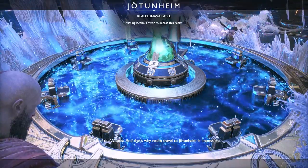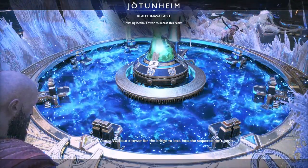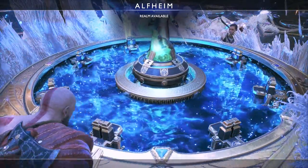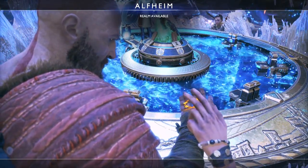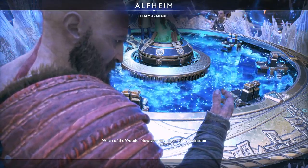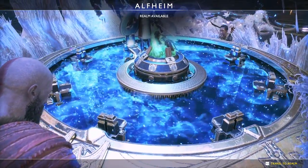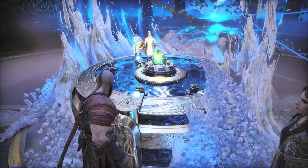And that's why realm travel to Jotunheim is impossible. Without a tower for the bridge to lock into, the sequence can't begin. Every realm has a travel room that unlocks the bridge to that realm. I'm giving you the one for Alfheim. Now you can lock in your destination. We're ready. Remember to take the Bifrost. You don't want to lose that.